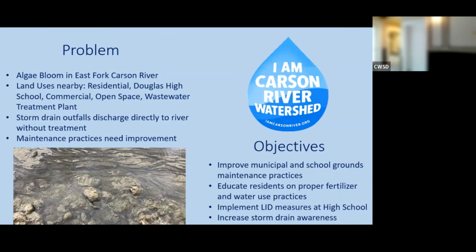Outlining the main problem: we've got this algae bloom, we've got residential land use, we've got the high school, which is a lot of parking and a lot of green grass, and then all the storm drains, as I said, go directly to the river. We do have commercial and open space. There actually is ag land on the other side of the river too, which ties into what Barry was talking about. This project isn't focusing so much on that. It's more about the urban area. Douglas County is really an interesting place to work.